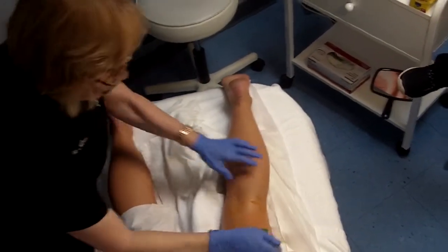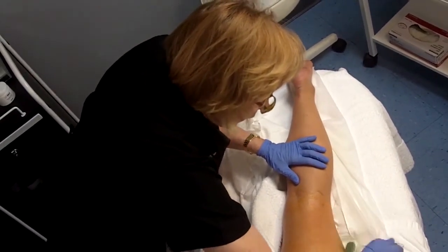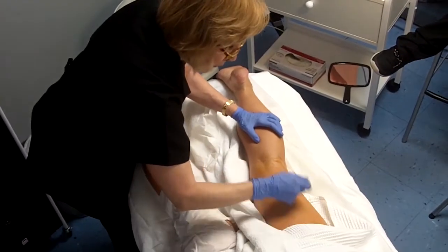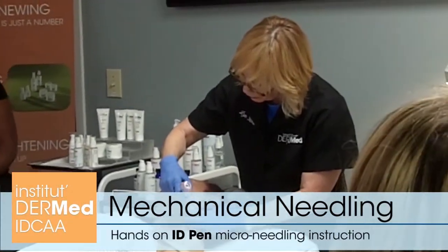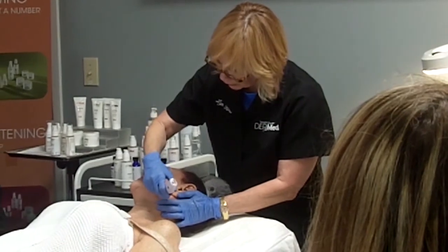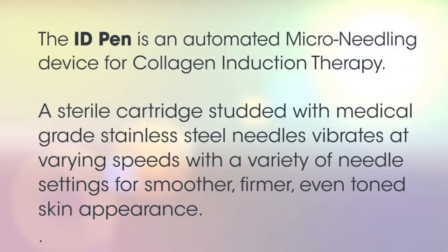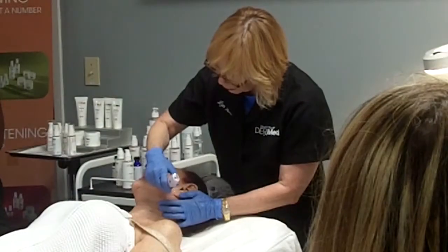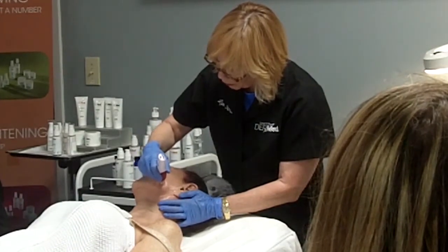Okay, so I just went this way, all the way up her leg. I started here and went all the way up. So I'm just going to come across. Or you could put some oil on it, something that will give you some slip. I don't think you can use the pen without something that will help it travel. You could even do little half circles. That gets you a little deeper into the dermis than these diagonal motions. With the circles, you'll start to see a little petechiae, a little pinpoint bleeding.